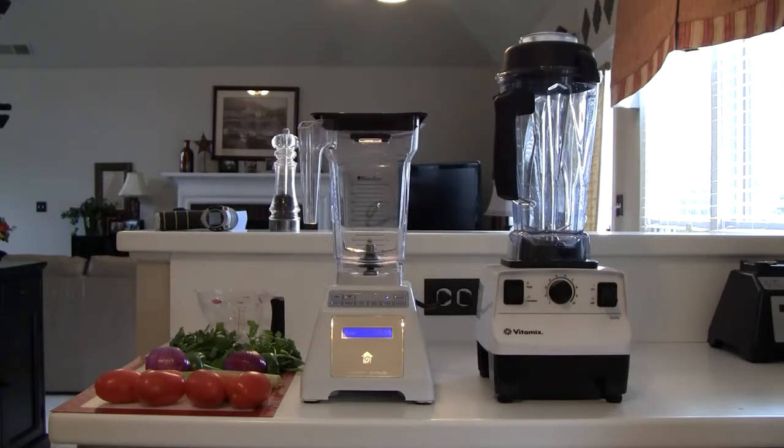Yesterday's test was relatively short. We will do a much longer test today. This is going to be a long cycle test to determine if there's any power differences between the machines, and we're going to do that today by cooking a soup.